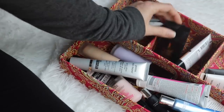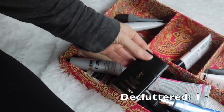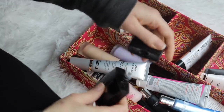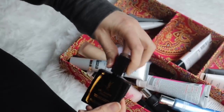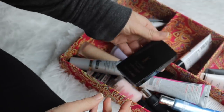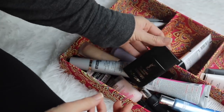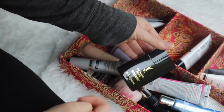All right, so this one I know right away I can get rid of. This is from YSL. It's called the All Hours Primer. The primer itself I thought was okay. I don't like the packaging. It's got this kind of squeezy bottle. I found it inconvenient, and so then I never reached for it, and it's just sitting here, and I think someone else could get some use out of it. I don't want it to just go bad sitting in my collection. It's hard for you guys to read that because it's like gold on black. There we go. So that I'm actually going to go ahead and declutter.